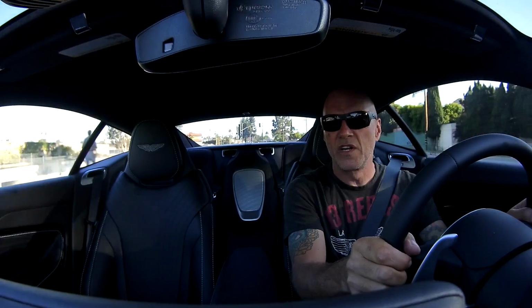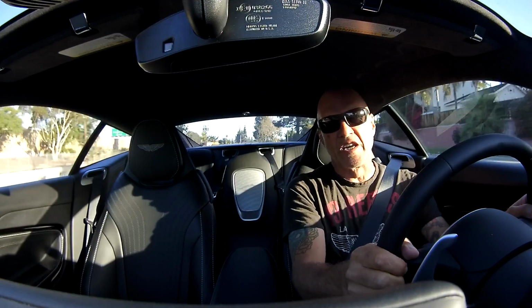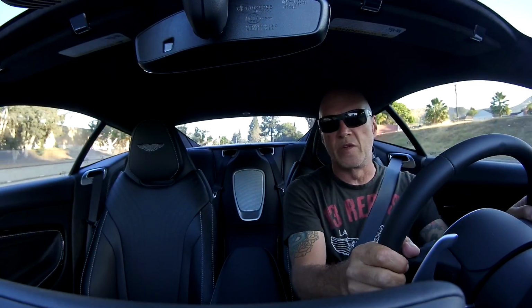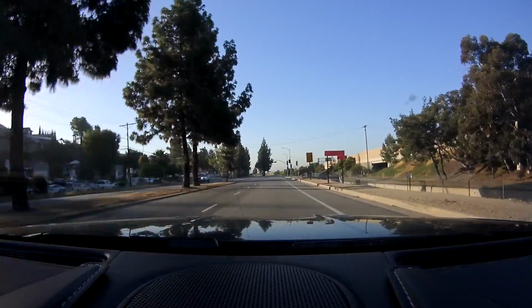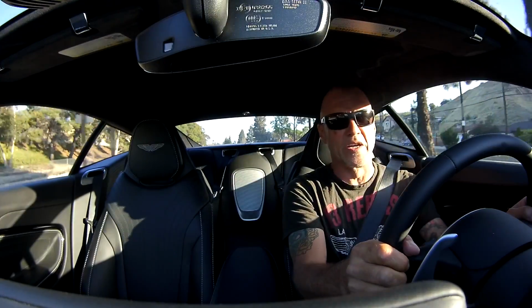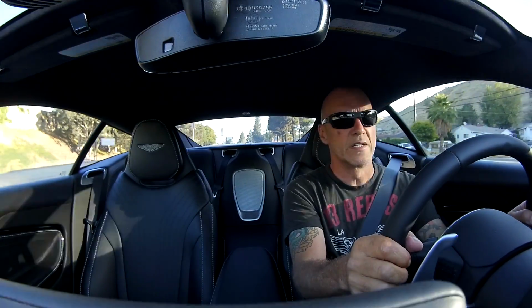It's a client car. If you saw the recent CTSV episode, in this neighborhood, I stood on it a little bit, and within minutes I was pulled over. Lucked out, didn't get a ticket. Thank you, by the way, to the Burbank Police Department for being so kind with me.